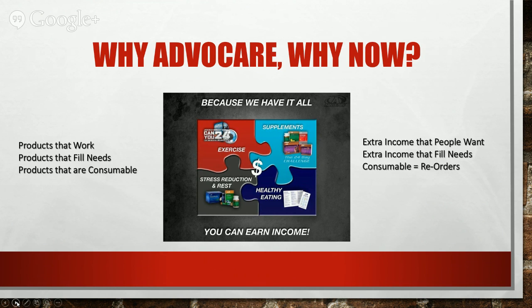Because when somebody finishes a box of Spark or a bottle of Catalyst, well, they have to come back to me to get it. Okay, so it helps improve that extra income stream. So it's going to fill the need for people, whether they're looking to just pay a few bills or to truly build a sustainable business. And with those consumable products, again, it's just reorders month by month by month. And every month you work your Advocare business, you're adding new people in the pipeline. That's momentum, and that's where your check continues to grow every single month. You just have to talk to more people.